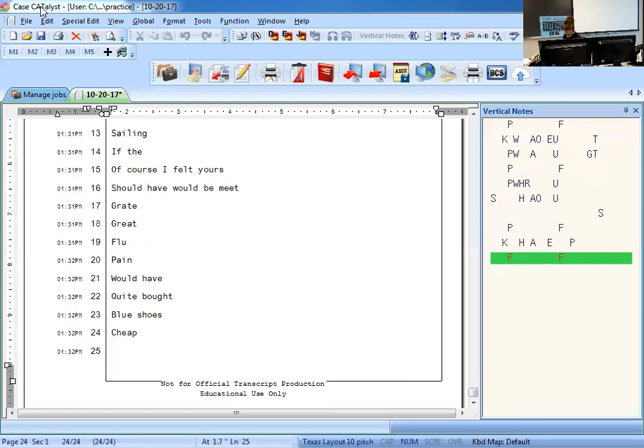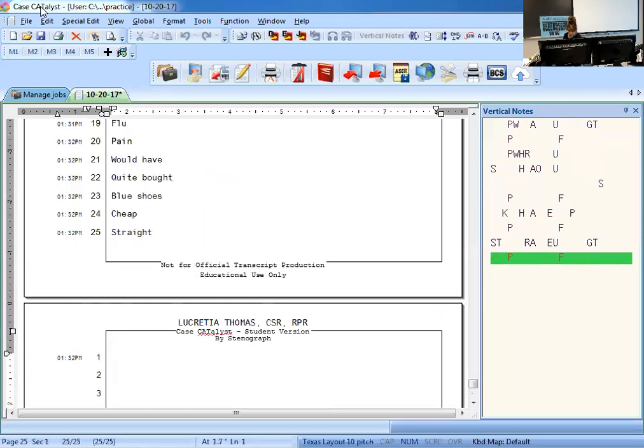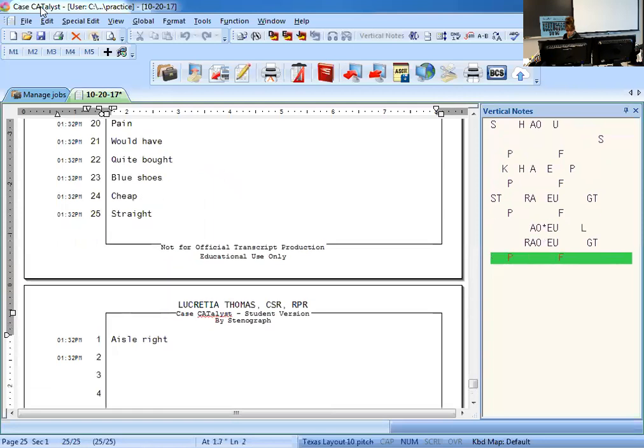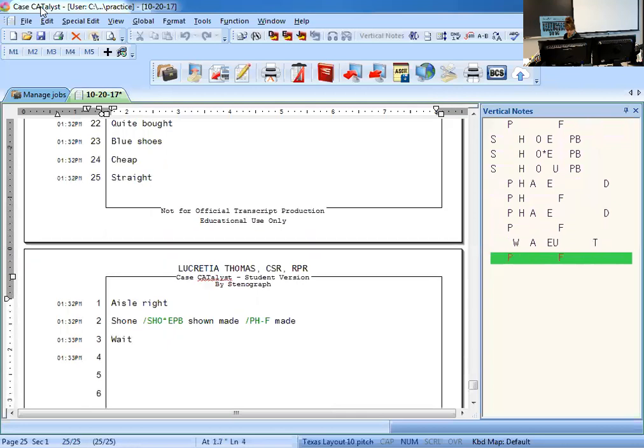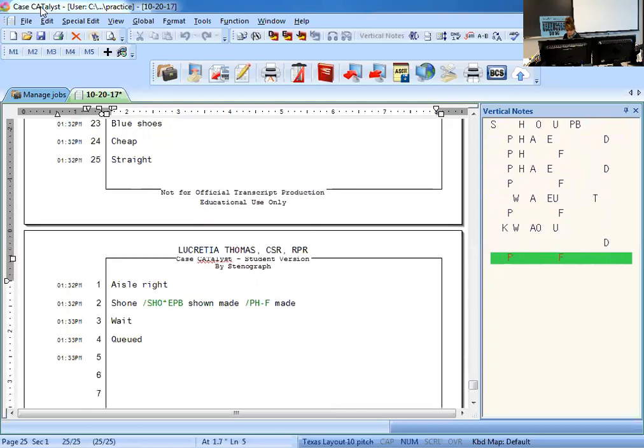Straight, down, straight, S-T-R long A-G-T. Aisle is long I-L with an asterisk. Right, R long I-G-T. Shown. Let me see, have they shown? Oh, take advantage, the W or the U acts like a W, okay? Made, M-A-E-D. Okay? Wait, W long A-T. Queued, K long U, come back D.